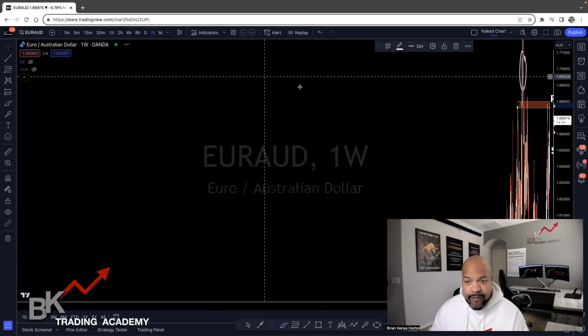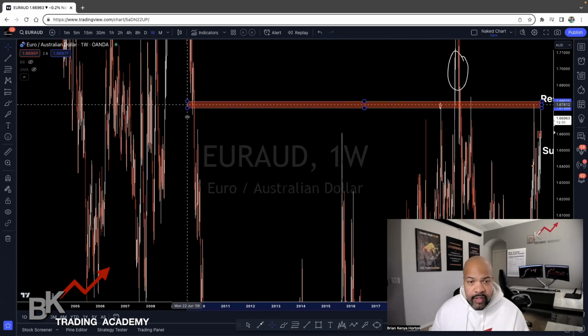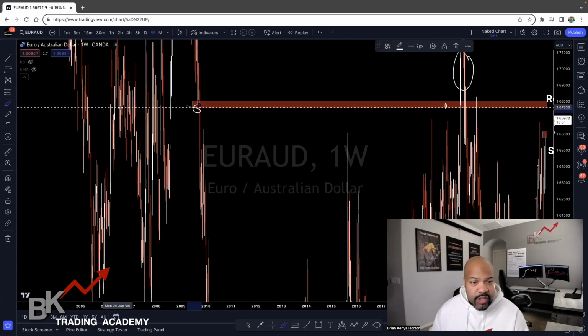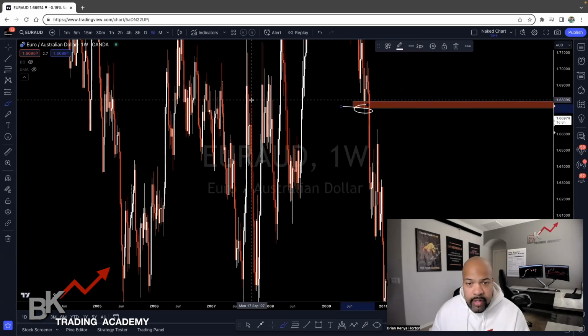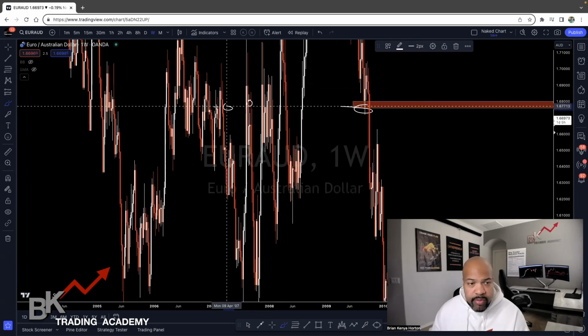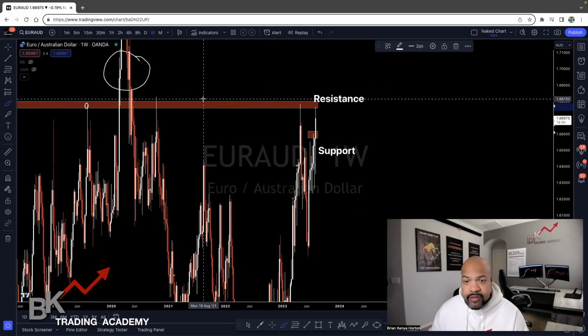Let me go to the weekly time frame to skip that here. So I'm going to bring my line here so I can see a resistance zone or support zone right here. And I can just keep going back further. Let's dissect it some more. We have support zones, multiple wicks here. So you get the idea. This is a nice sell-off zone here.